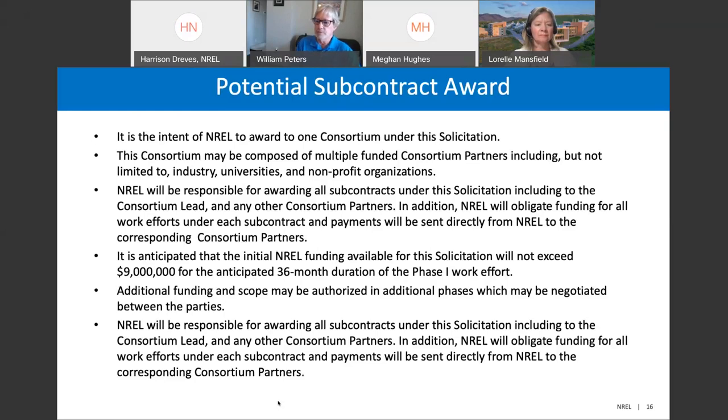NREL will be responsible for awarding all subcontracts under the solicitation, including to the consortium lead and any other consortium partners. In addition, NREL will obligate funding for all work efforts under each subcontract, and payments will be sent directly from NREL to the corresponding consortium partners. Next slide.